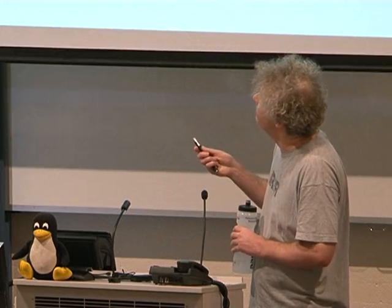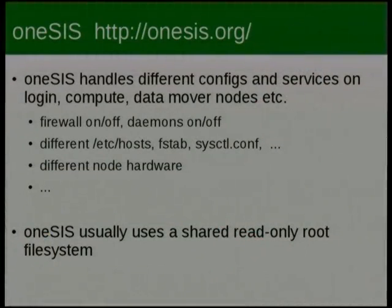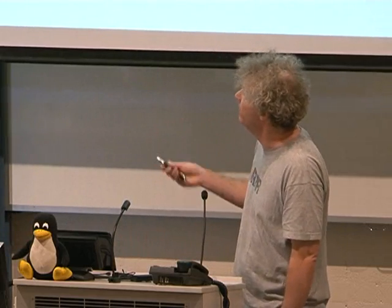So OneSys handles applying different roles to all the different machines. It's not super suitable if every node has a completely different role or completely different hardware. It's not really designed for that. It's designed for something where you can put machines into big classes, so big chunks of your cluster are roughly the same or doing roughly the same thing. And OneSys is almost always run using a shared read-only root file system.